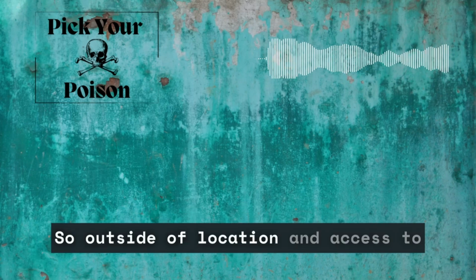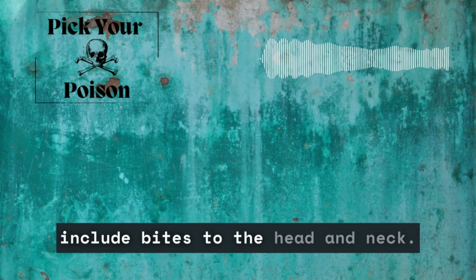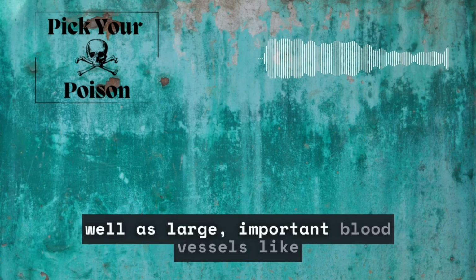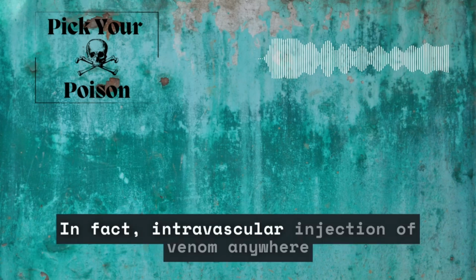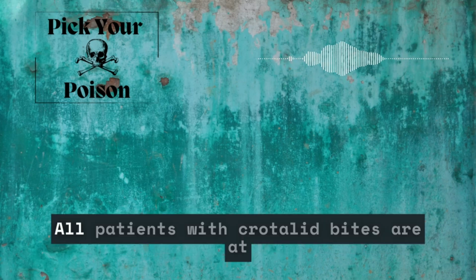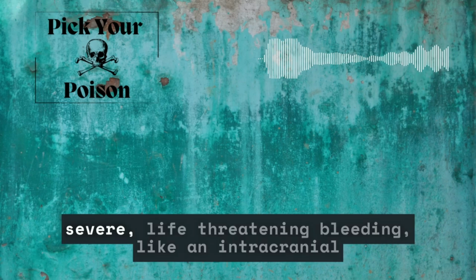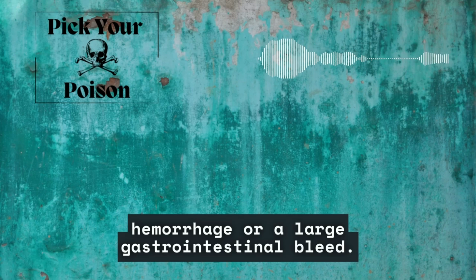So, outside of location and access to care, elements increasing the risk of death include bites to the head and neck. The venom effects threaten the airway as well as large important blood vessels like your carotid artery and jugular vein. In fact, intravascular injection of venom anywhere increases the risk of the snake bite because the venom rapidly enters the circulation. All patients with crotalid bites are at risk for bleeding, and some patients have severe life-threatening bleeding like an intracranial hemorrhage or a large gastrointestinal bleed.